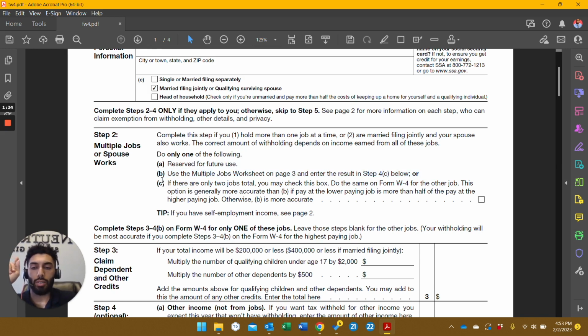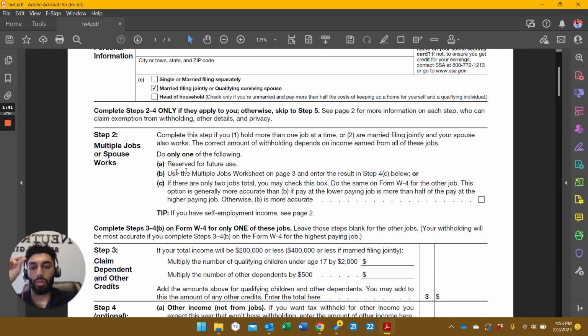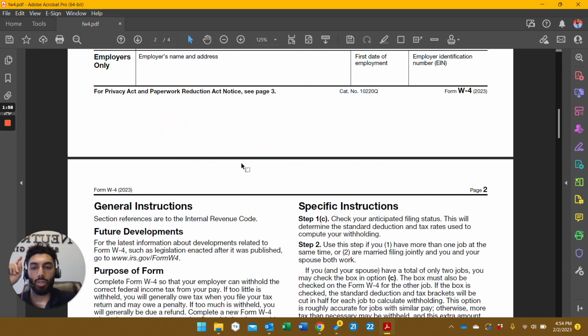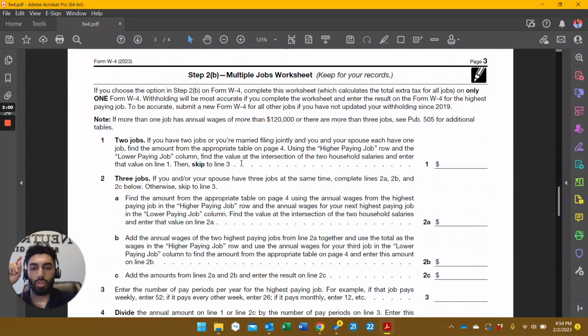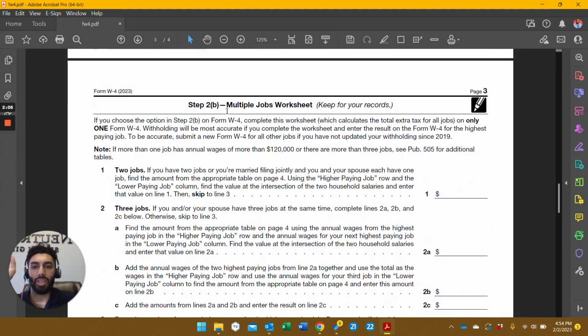Step 2B and step 2C is where most people, along with 4B, make a mistake or get confused. So I'm going to fly through those first. So it says only do this if you held more than one job at a time, or if you are married filing jointly and your spouse also works, right? Like we mentioned. So let's go to doing 2B, which is use the multiple jobs worksheet on page 3. So we're going to scroll down, got some instructions here that are a lot harder than just watching this video. And we're going to come here to the step 2B multiple jobs worksheet.